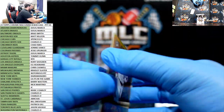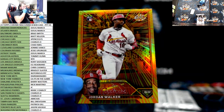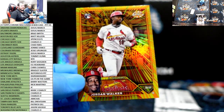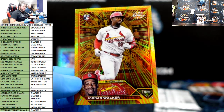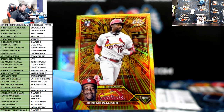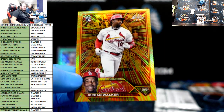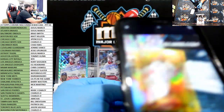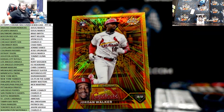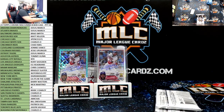Bam! And the chug. Let's go. That's a monster card. Wow, let's go. That is nasty. That's sick. Good job on that, Topps Fanatics. That's nice. That is nice. Let's go. That's a beaut. That's a beaut!